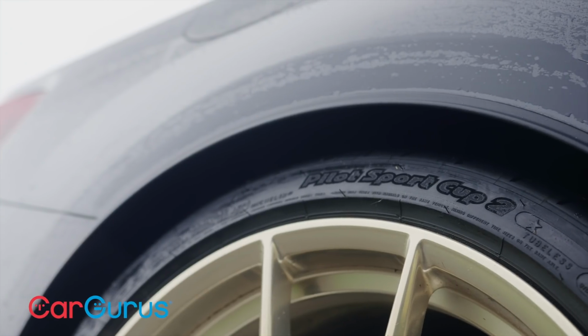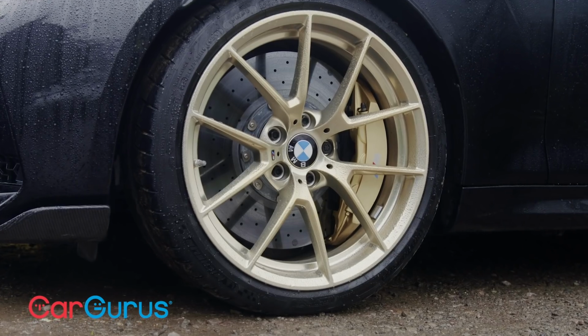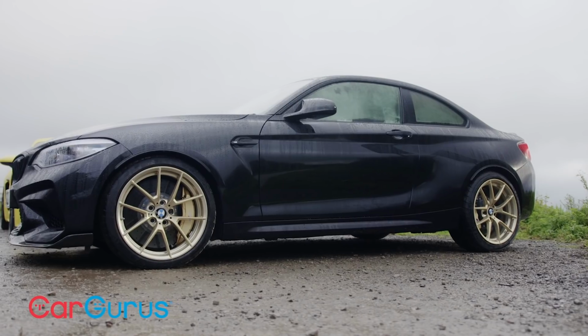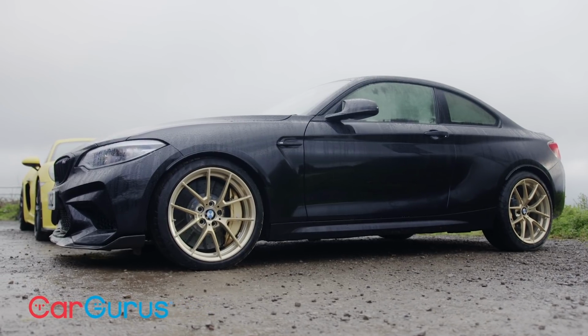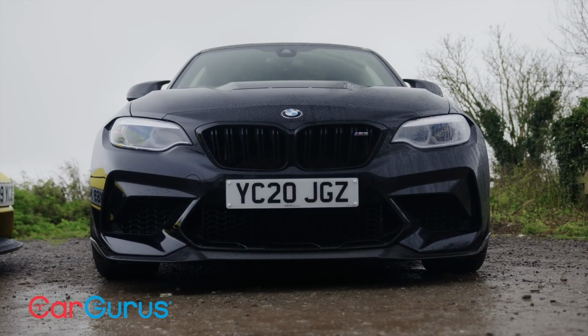The tyres are very grippy, track-focused Michelin Cup 2s. They wrap themselves around lightweight forged wheels. The suspension has been reworked entirely. The M2 CS sits a little closer to the road than the M2 Competition. There's more negative camber at the front, and adaptive dampers are standard equipment. This is the first time they've been available on an M2.